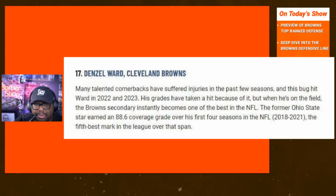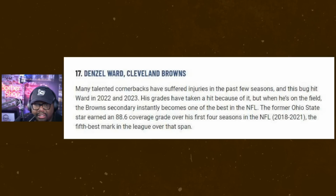Let's take a look at this. Specifically when it comes to Denzel Ward and some of these in the corner room. We already talked about they have the Cleveland Browns rated the 6th best corner room in the league. Let's continue to watch this. Let's take a look at specifically what Denzel Ward brings to the table. Denzel Ward, they have ranked number 17 according to PFF.